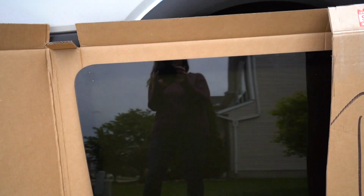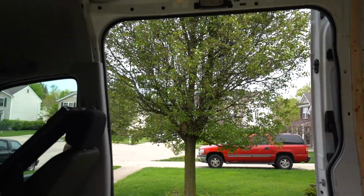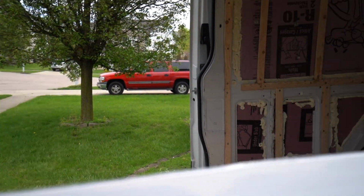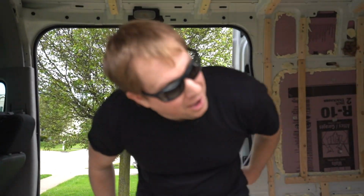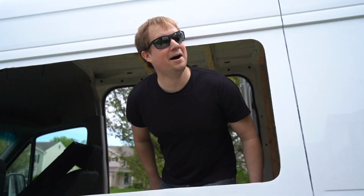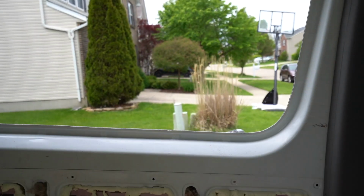Here's the window. It's beautiful. They don't really send instructions for this. No, we just have to figure it out on our own. But look at this. Look how nice. You can see all the way through the van. I gotta do the obligatory stick your head through. We got a hole in the van. It's getting real.